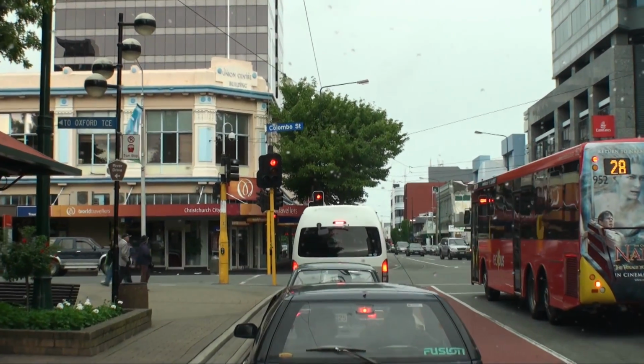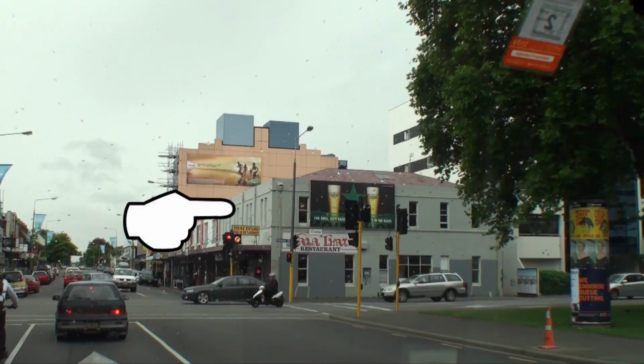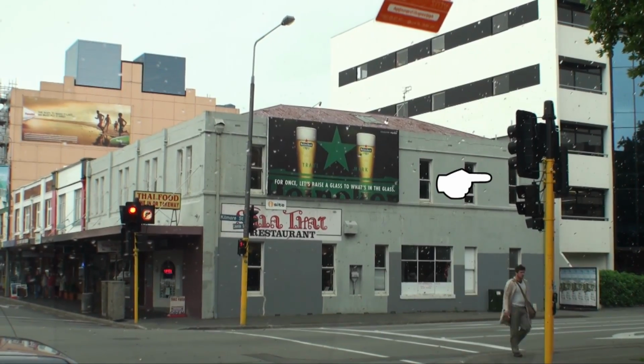I lived in Christchurch when I was studying here in 1999. This is my old flat. This was my room.